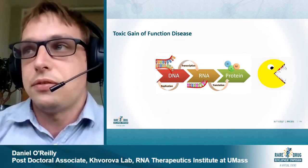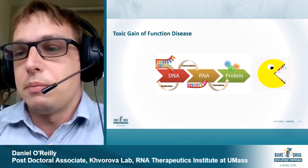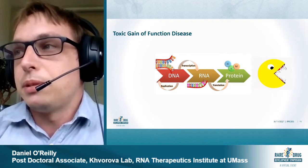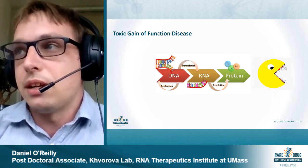These are called toxic gain of functions. And so now we can imagine the Pac-Man has these razor sharp teeth, which means that he can still chew his balls, but he can't work. He does other effects and even damages himself.